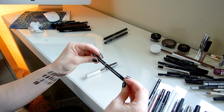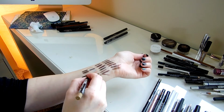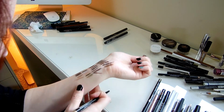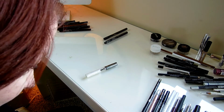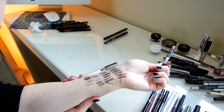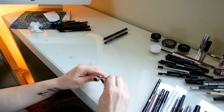Next, I have this Cherimoya Latte. Ooh, this is kind of drying. It's a really pretty champagne shade, and I don't really have another one like it. I'm gonna hold on to this one, I think, because I don't like the formula at all. I think it's too drying and it would hurt my eyes, so I'm gonna get rid of it.